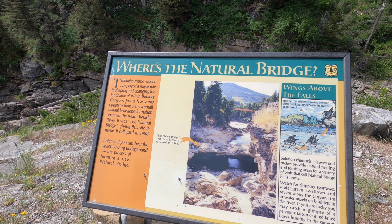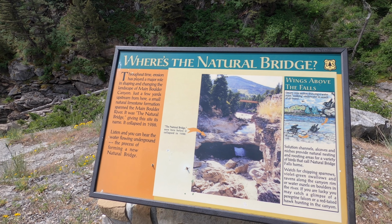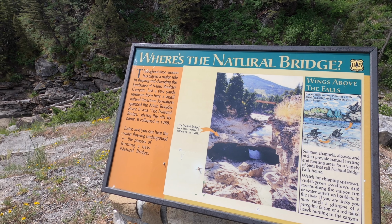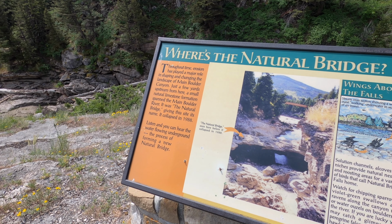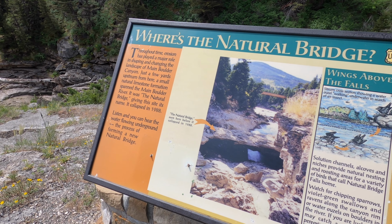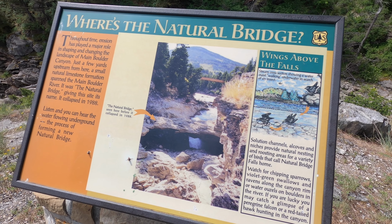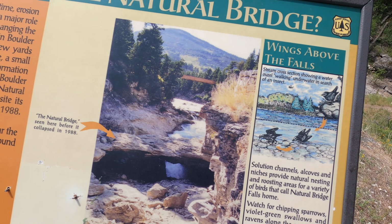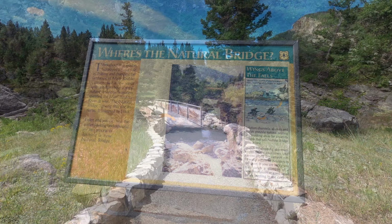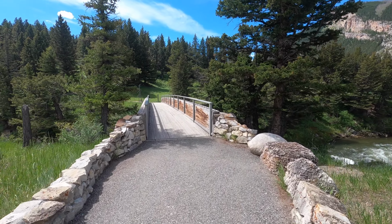Where's the natural bridge? Throughout time, erosion has played a major role in shaping and changing the landscape of Main Boulder Canyon. Just a few yards upstream from here, a small natural limestone formation spanned the Main Boulder River. It was the natural bridge, giving this site its name. Collapsed in 1988. Listen and you can hear the water flowing underground. There it is. The process of forming a new bridge. It's a cool bridge. Very cool.